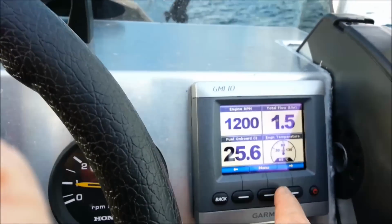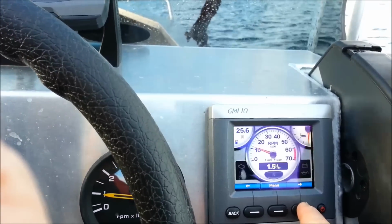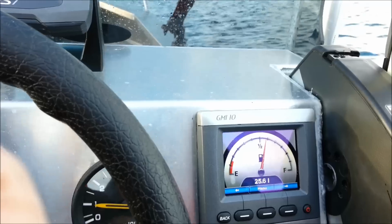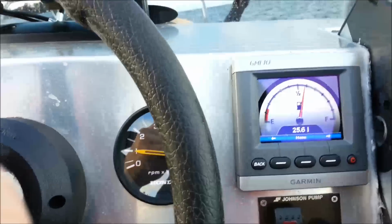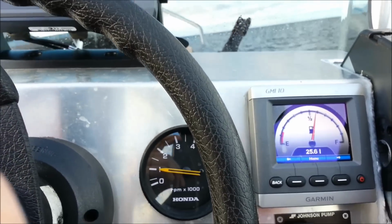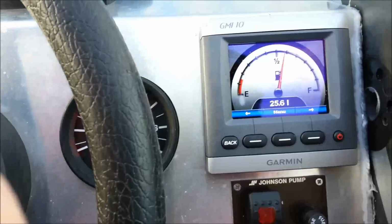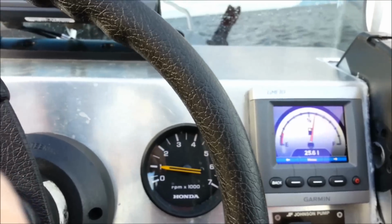What we find interesting here though is when we flick through and have a look, other than having done the engine hours there, we're down to 25.6 litres from the 40 litres we started out with this morning. So having done about 30 miles or about 50 kilometres, we've used around 15 or 16 litres of fuel. So very, very economical with the Honda outboard, the 4-stroke, and obviously it is running in the background there, but very, very quiet as well.